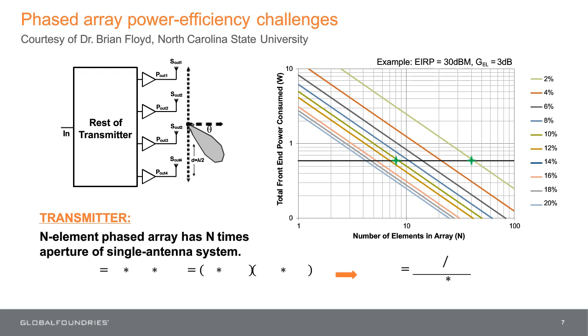So assuming that you have to work at a 600 milliwatts total power, you can see where that line, 600 milliwatts, which is marked in the black line on this curve with the 2 green stars on it, you can see where that line crosses the chart in terms of the number of elements you need in order to achieve the EIRP goal with 3 dB gain elements. So you can see for 8 elements here on the left-hand star, that's going to require you to be at a 10% efficiency.